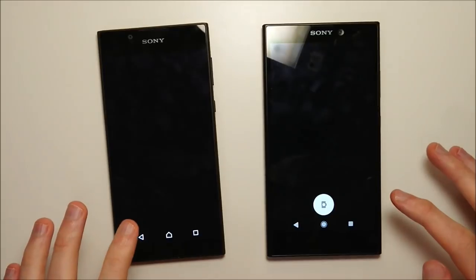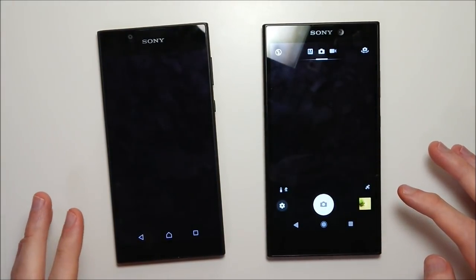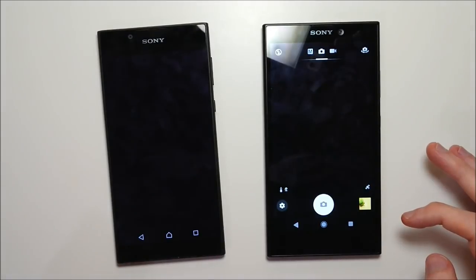Camera app. And looking at the camera app, again, guys, a lot faster here, just loading up the app.